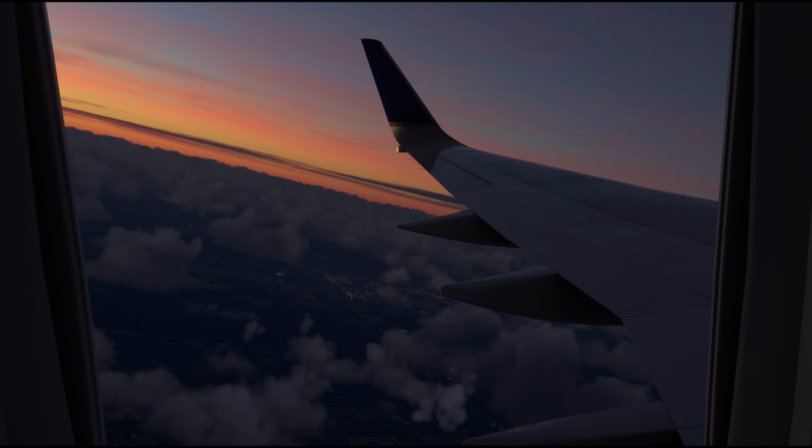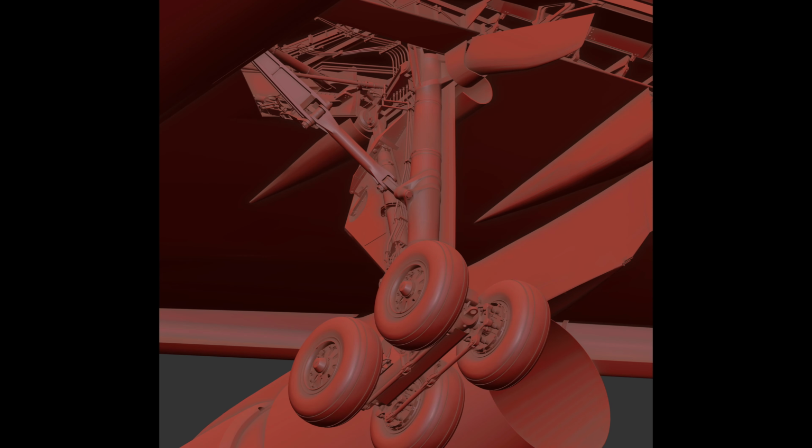Now, we're still working on parts of the exterior model, the virtual cabin, and of course the sounds, but the majority of the work is on the systems. The flight management system alone is tens of thousands of lines of code. Something like VNAV is not a trivial calculation. It takes a lot of work and testing. At some point, we'll make a video just on the flight management system to go through all the features.